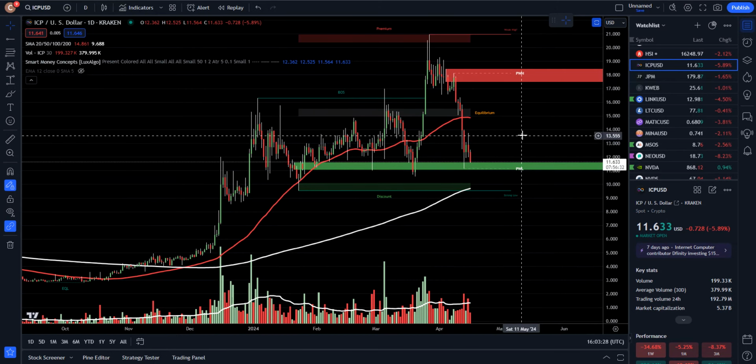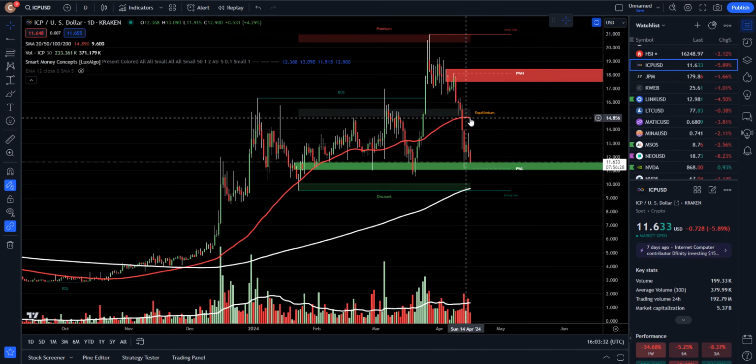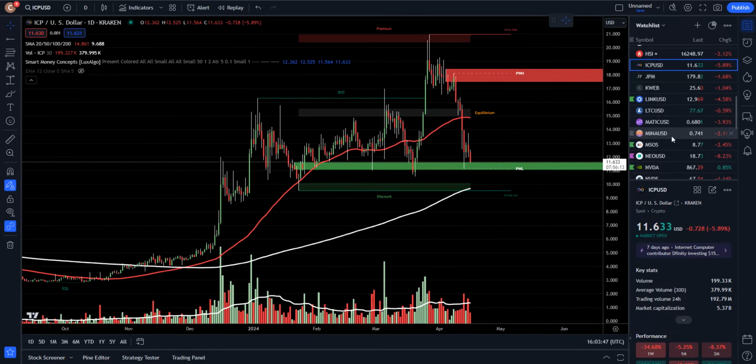If we do get a nice bounce to the upside, we need to get back up over top of $13.85. Then be this 50 simple moving average here, and this is going to put you at $14.86. Money flow -3 right now. VWAP is going to be at a -1.75, and our relative strength is going to be at 31 as of now.